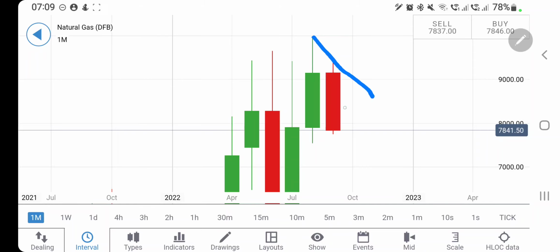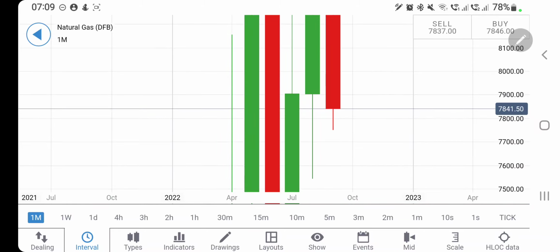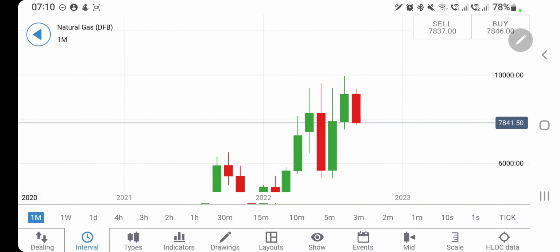On the monthly chart so far, lower highs, higher lows. It is trying to respect this, and probably once it trades below this zone at 7.7, you can expect that we may see 7.55 and then 7.5, and below that it may continue with further bearish momentum and cover the journey towards $7 levels. So this is what we can infer from the charts.